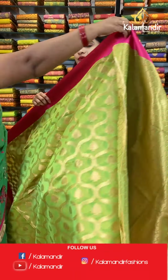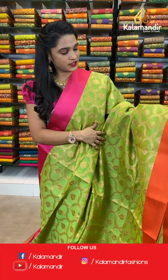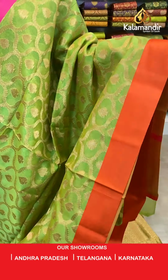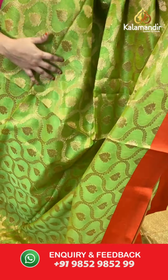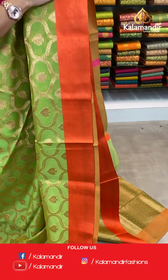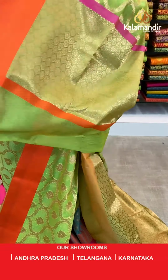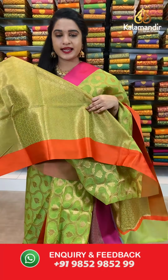Let's see another saree. Wow, one more beautiful combination and another pattern in the same collection, which is in parrot green and orange color, or orange and pink color combination, very different combination, and all over the body we have got intricate curves and floral leaf shaped floral booties in golden zari, and here comes the border, we have got contrast plain border, and here comes the pallu, contrast floral brocade pallu in golden zari, and the saree is paired up with self brocade blouse along with contrast plain border.